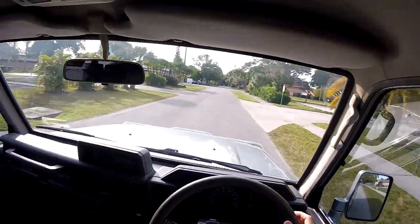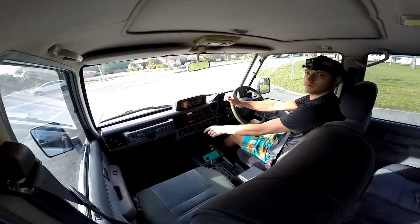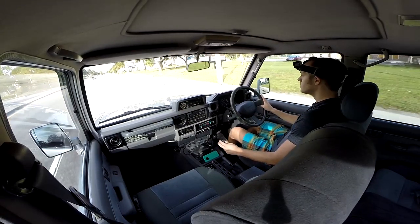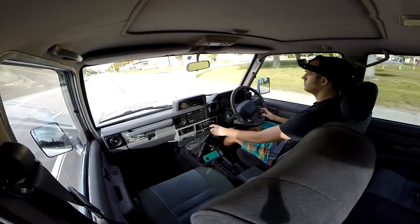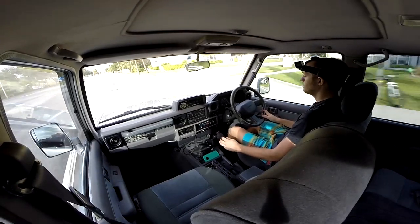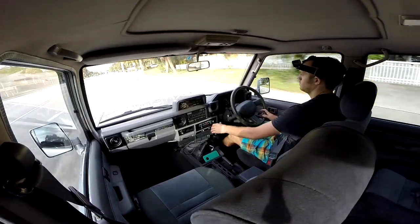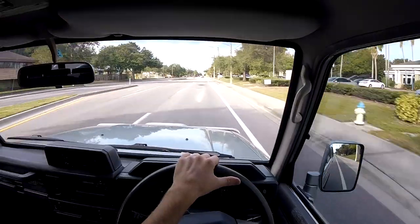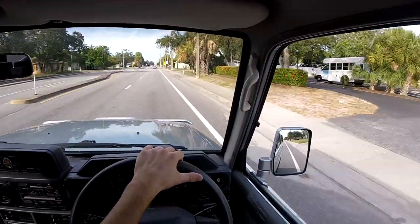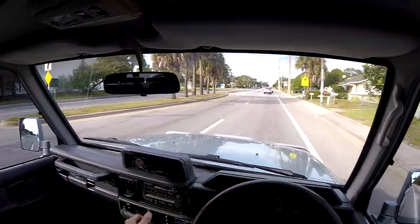Around town, this is totally perfect. Comfortable, smooth. Brakes nicely. Of course, work perfectly. Sunroof.